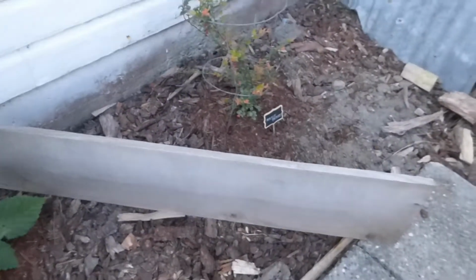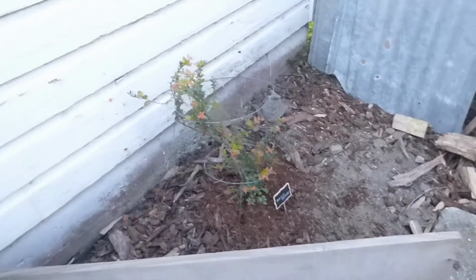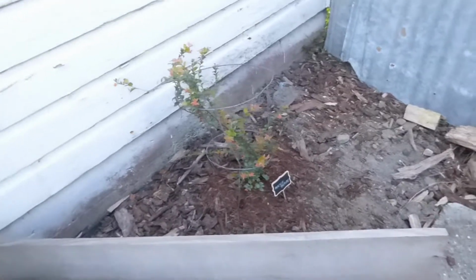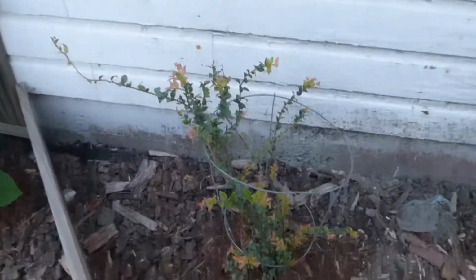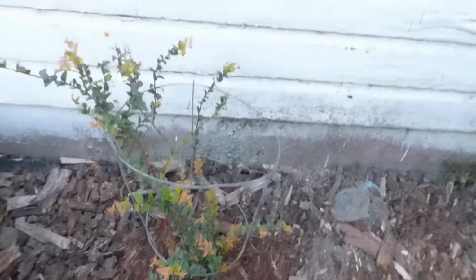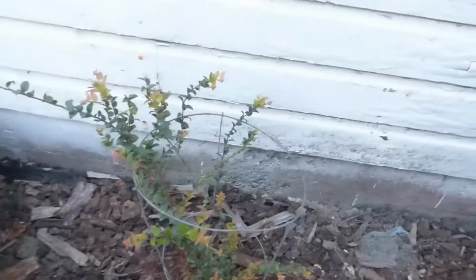And this wood board is here because I found Cappy taking his frozen dog bone and trying to bury it over here, and he almost knocked over the huckleberry. So I just put this here. The huckleberry has not grown as much, but it looks healthy. It seems to be doing what huckleberries are supposed to be doing, so we are fine with that.